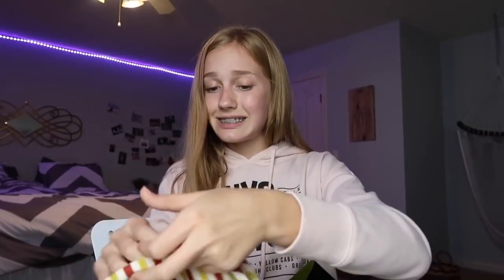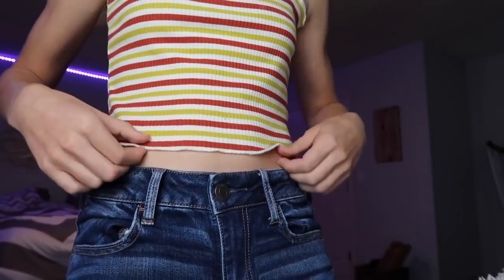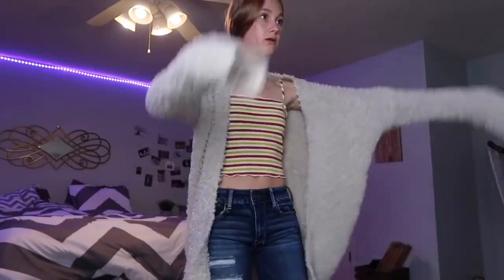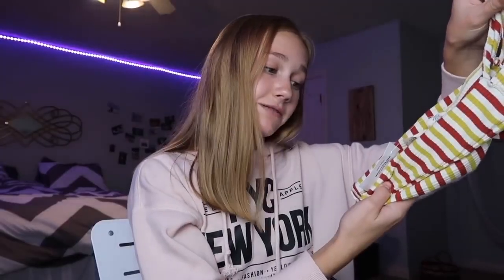So then this, I don't know what I'm gonna wear with it yet, but in the try-on you'll probably see what I wear with it. It's just this cropped thing. It has this kind of lattice. I don't even know if that's a style of it, but I like the colors of it and I like how it is, and I don't have anything like this. So I got that and it was $7.97 and then 30% off of that as well. That's all I got from Tilly's.